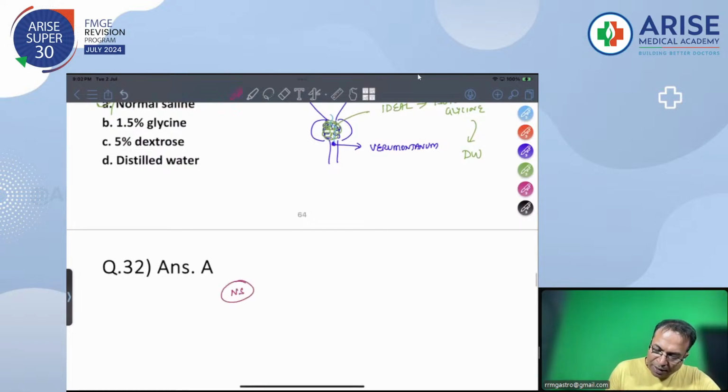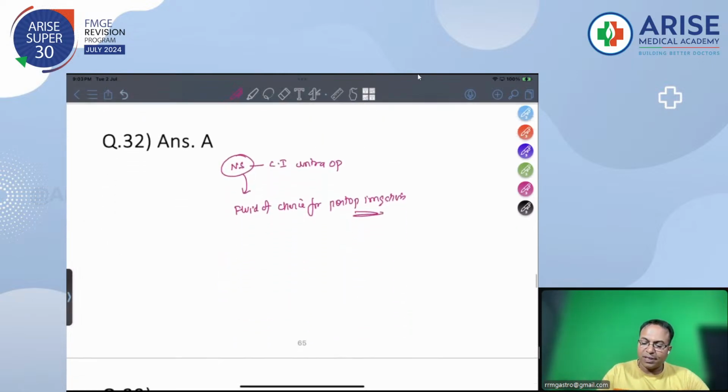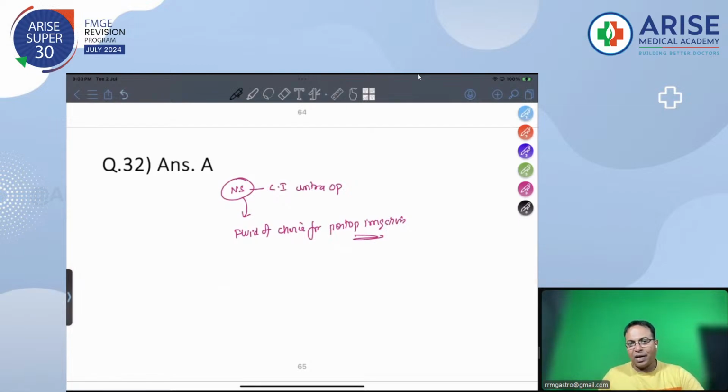So normal saline is contraindicated intraoperatively, but it is the fluid of choice for post-operative irrigation. Post-operative wash, we use this as the fluid of choice. So that is a classical FMGE question.